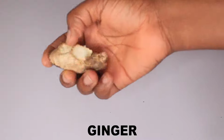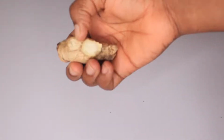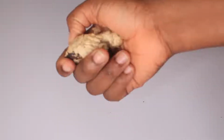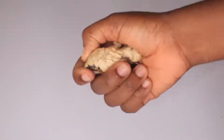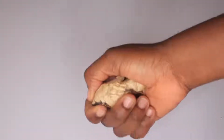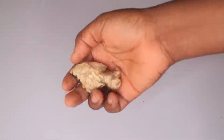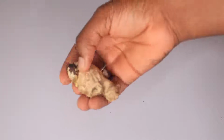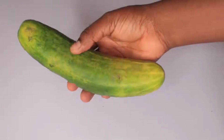Ginger is rich in anti-inflammatory properties. It's also rich in anti-aging properties. It contains toning properties that are going to help tone your skin and help exfoliate any dead skin cells on your skin. Ginger is going to help moisturize your skin and rejuvenate your skin.